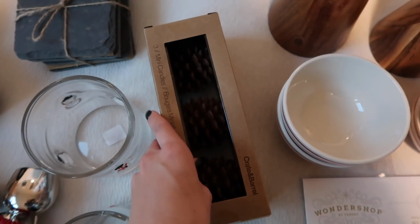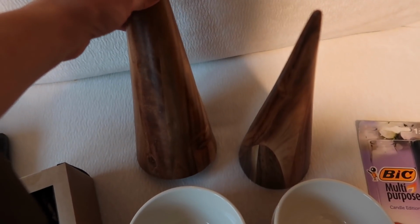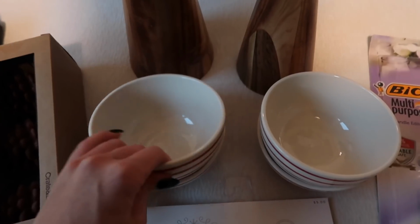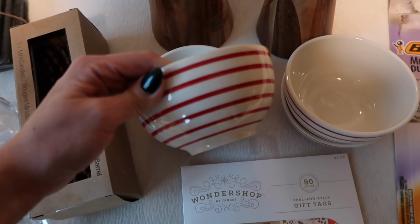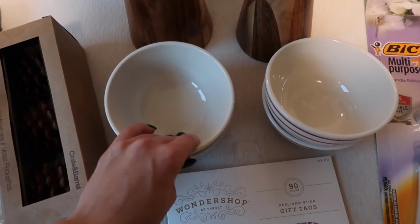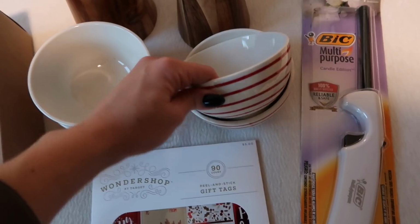So I got those. And then I went over to Target. I picked up these wooden trees. I think that these would be just cute decor. And then I saw these bowls, which I really liked. I accidentally dropped and cracked one of my glass little bowls, so I only have three now. And I just thought it would be nice to get some holiday ones.